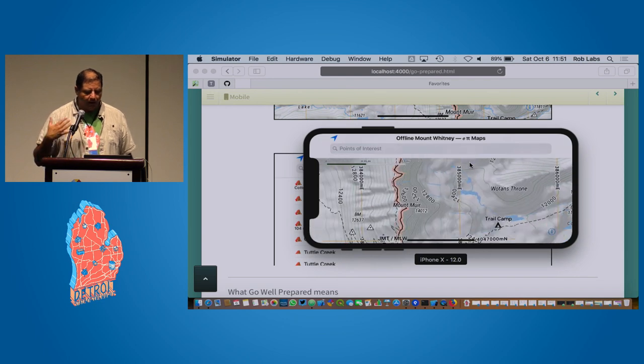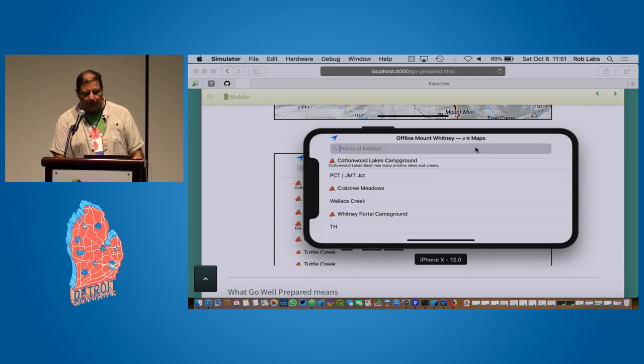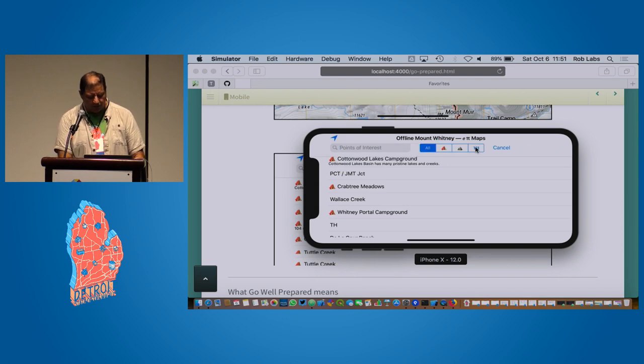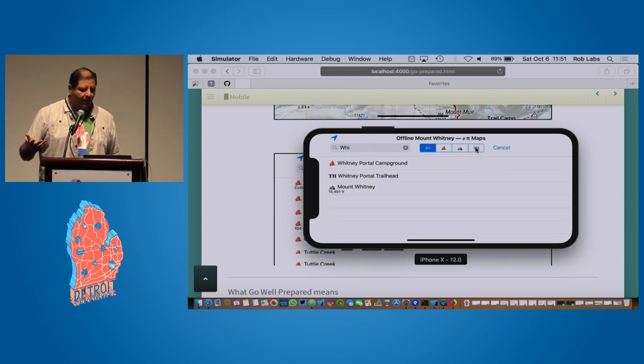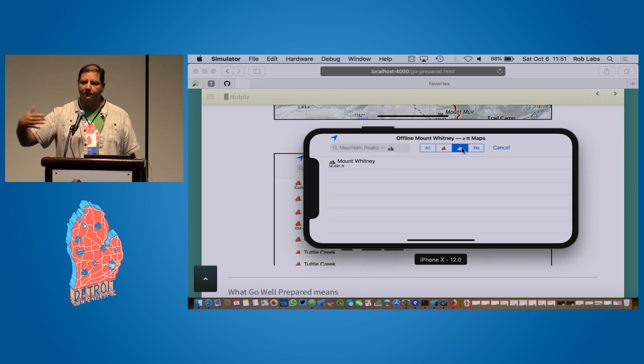And you see lakes, and there's information about glaciers, and I use data sets from federal sources. I'll be talking about that. But the thing I wanted to show here was if I type for Whitney, there's the Whitney Portal Campground, there's the Portal Trailhead, and there's also the peak itself. So you do the things that you would expect to do if you had an offline map. I want to find where the trailhead is, and I want to get to the top.